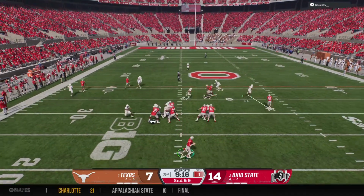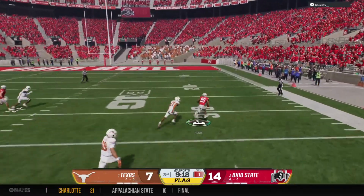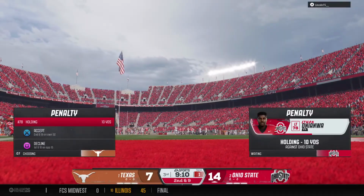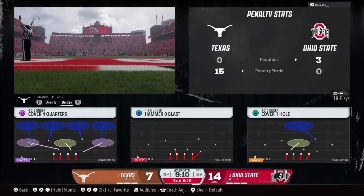Here's the snap. Quarterback looking to throw. On the run, he's going to chuck it deep. Got a man. Catch made. Big play. The tackle is made, but there's a flag on the field. Let's see what that's about. Costly hold. Nullifies the play. Backs him up 10 yards.